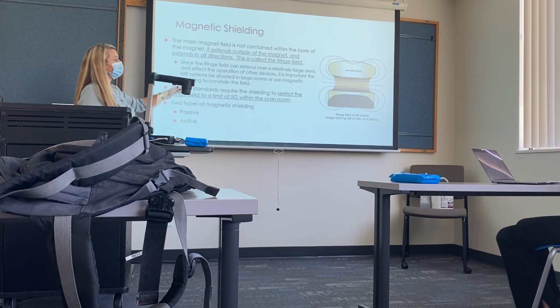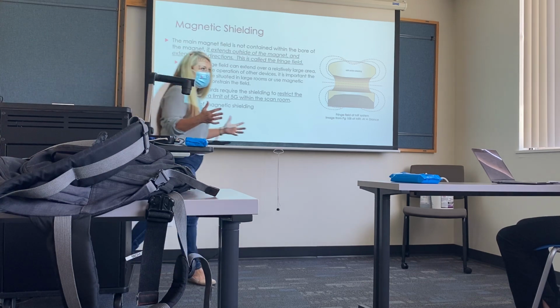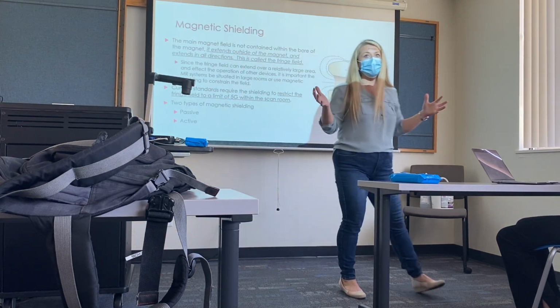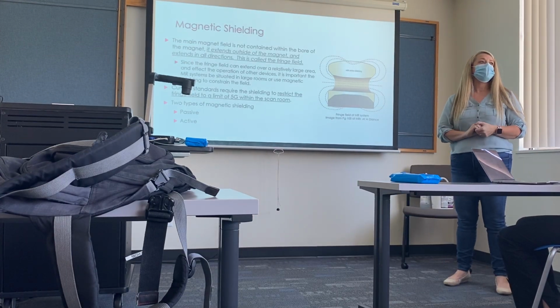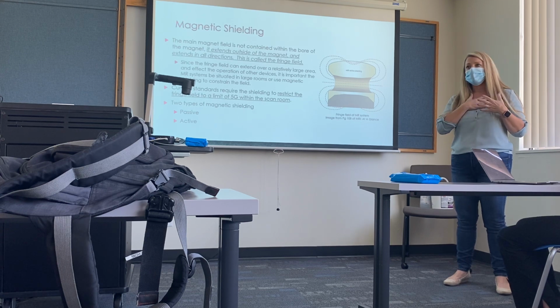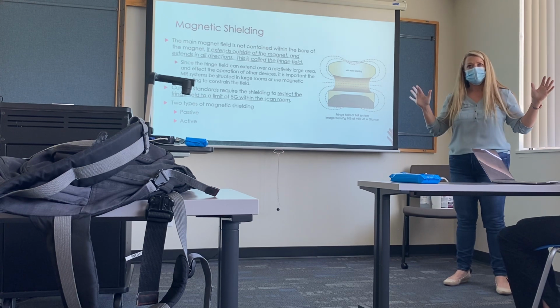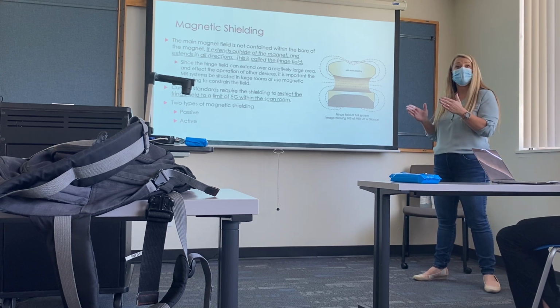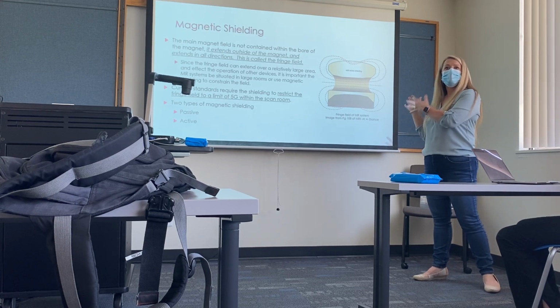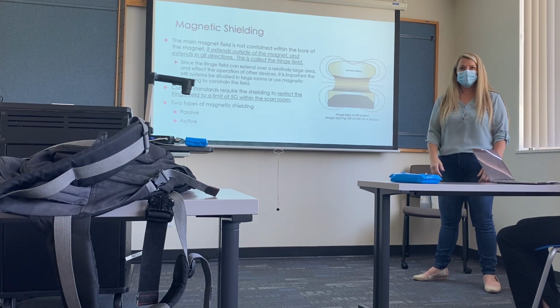So, current standards in the United States state that your field has to be restricted to an area within zone 4 of 5 Gauss. So every person in the general population, regardless of medical device that they might have implanted, doesn't matter, they can be exposed to a field of up to 5 Gauss, even people with non-MR conditional pacemakers. So somewhere within zone 4, there has to be a demarcation that says if you cross this line, you're going to start feeling the effects of a stronger than 5 Gauss field, right?